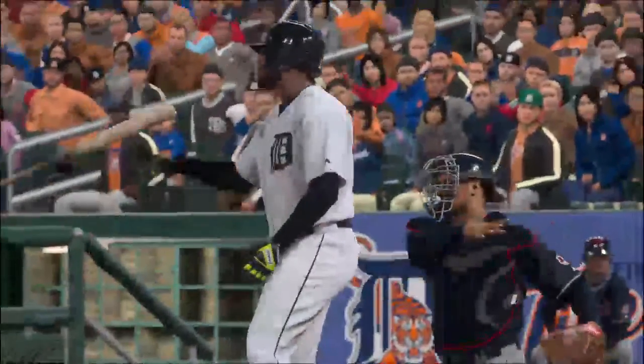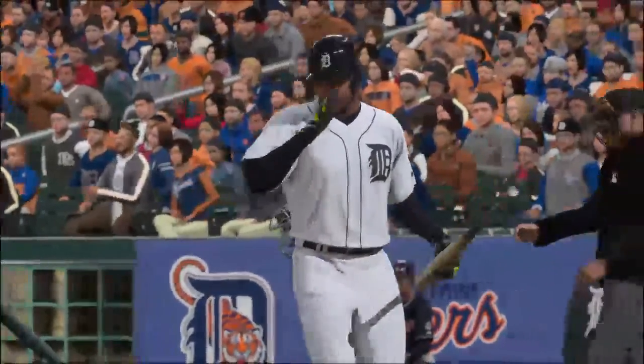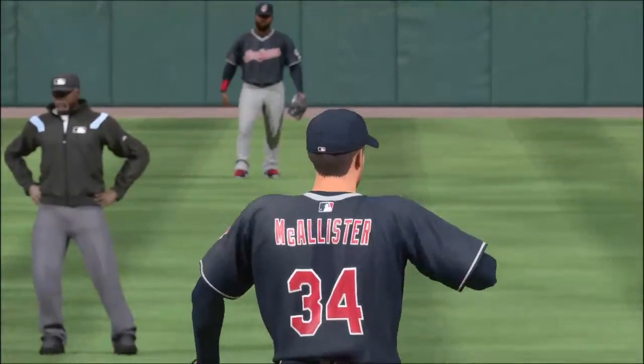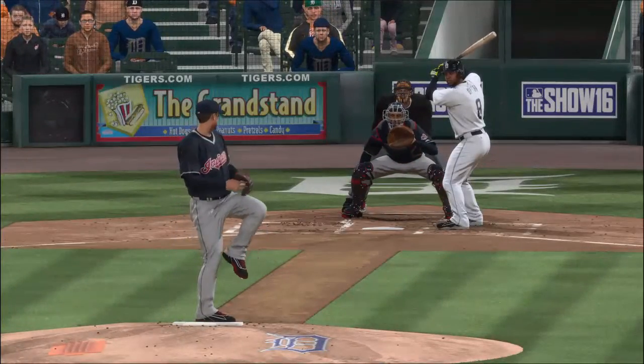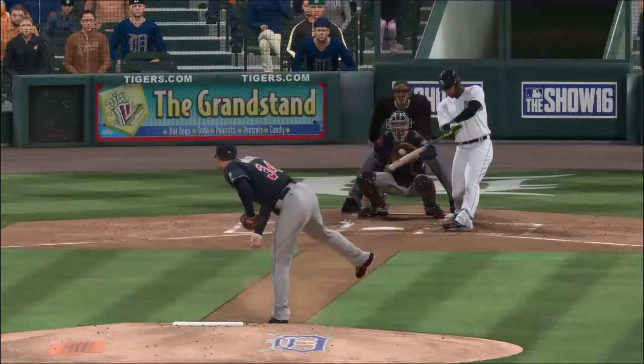And Upton can't connect there as he swings and misses for the first out of the inning. Oh, that's just a blazer right there. He says, enough with trying to get you to chase. This is mano a mano, and he throws it right past him.